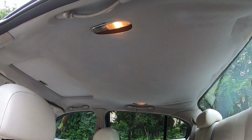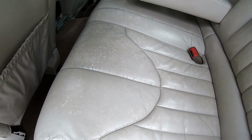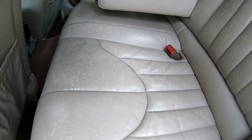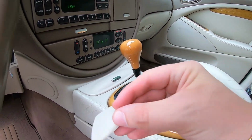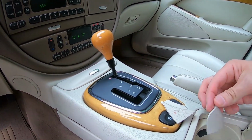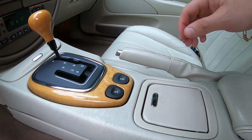The typical Jaguar headliner that is sagging, the leather on all these Jaguars is starting to fade. Whatever material they use to dye the leather is starting to come off. All the plastics are brittle. I literally feel like I am sitting on a bag of potato chips. Everything that you touch is crispy, is brittle. The minute you touch it, it breaks off. I sat in this car the first time and I broke off a piece of plastic just by looking at it.